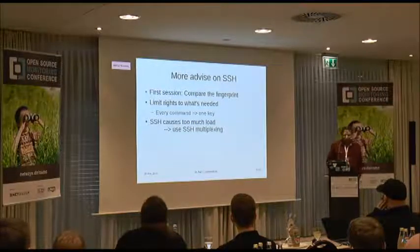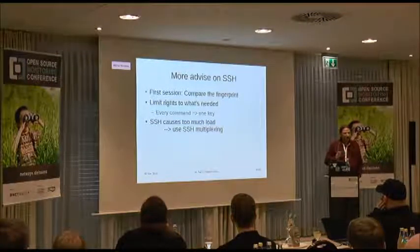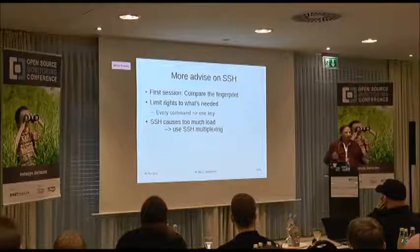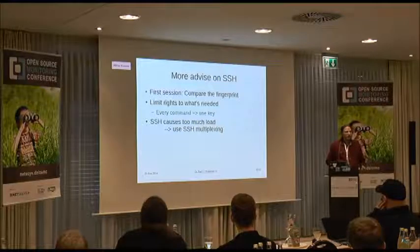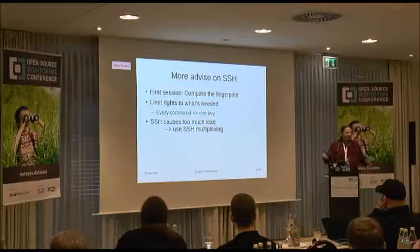Like the basic advice, always compare the fingerprint. Many people use SSH without actually knowing that they need to check the fingerprint, at least the first time. And if there's a problem, I check it again. Many people just skip over that.